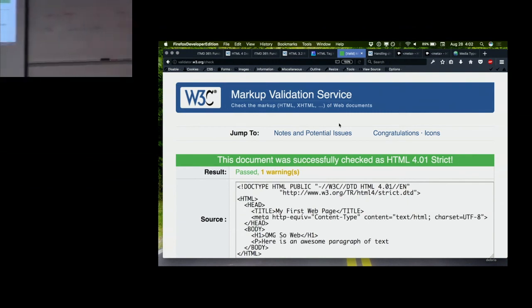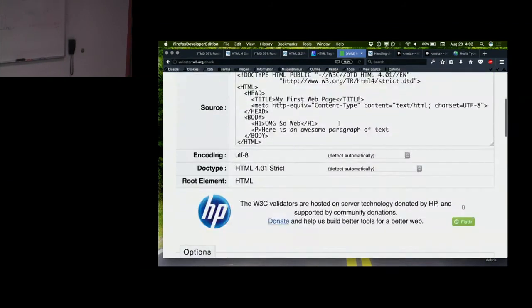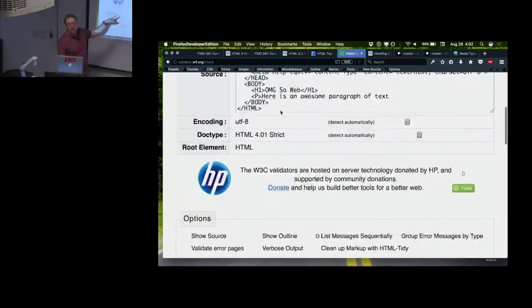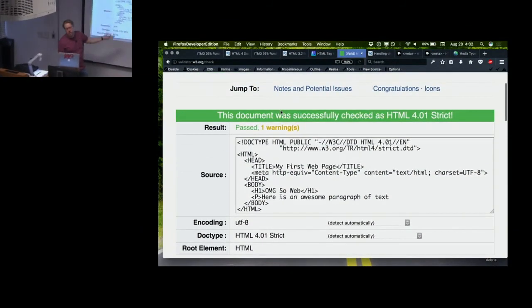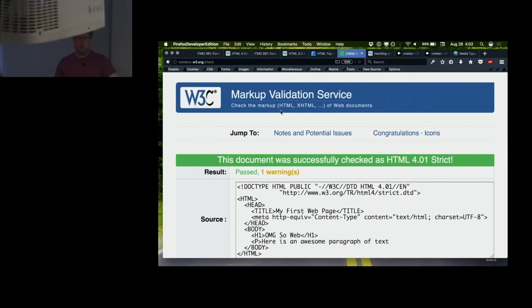Okay? I'm going to talk about strict, but I want to wait for one moment. Okay? We've got one warning, which is just because we did the copy-paste here, right? Getting this direct input mode thing. So the warning is not really warning us about our file, the validator warning us about itself. So this was good. For the longest time, people wrote HTML 4.01. Specifically, they wrote HTML 4.01 for the better part of 15 years, right?